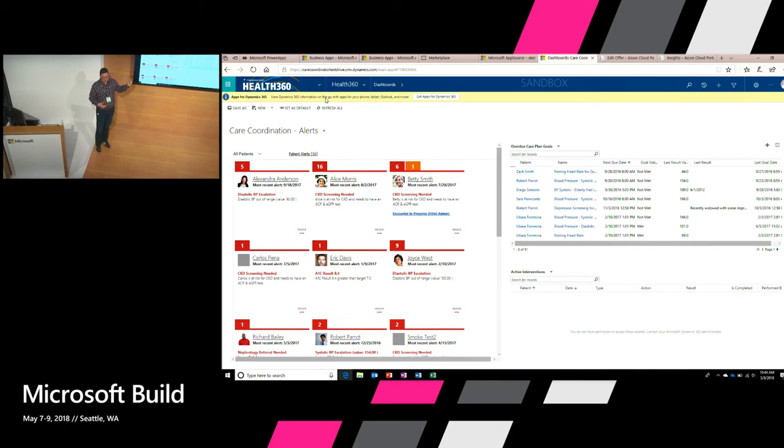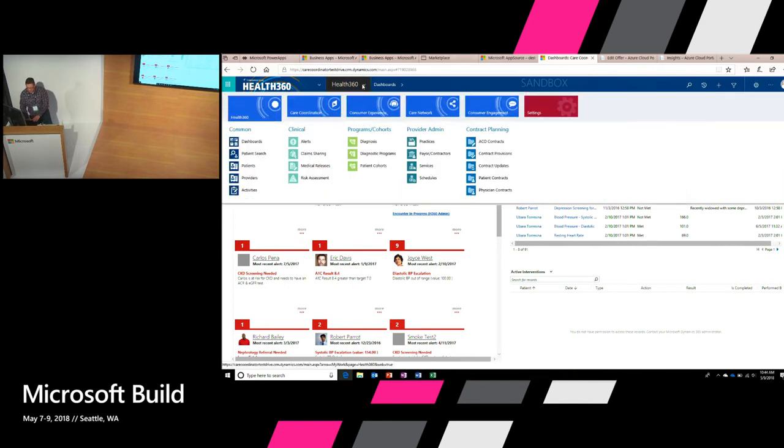So you can see TriBridge built a rich, deep application. Again, best practice. Right now, we develop platform technologies within Microsoft. We really encourage either filling in our white space opportunities or to be able to deliver industry applications like this one to the healthcare space. So you can see here that they've offered a complete solution.